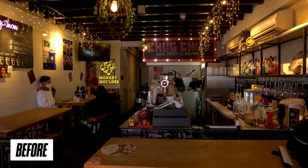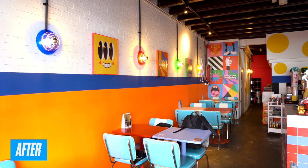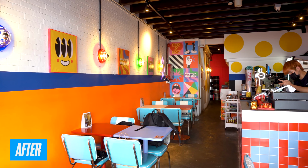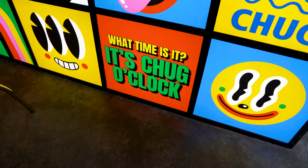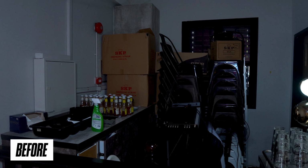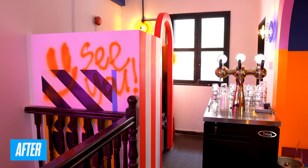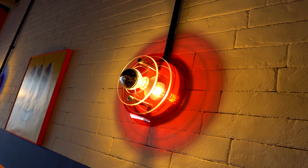Hi guys, welcome to the new CHUG CHUG. So, it's finally more or less done. We are waiting for a couple more high tables to come in for the outside seating and high chairs. Other than that, pretty much the indoors is done. And yes, it's a huge change. You can see the before and now after. We managed to do everything in 1 week, the bulk of it, for us to reopen our operations.